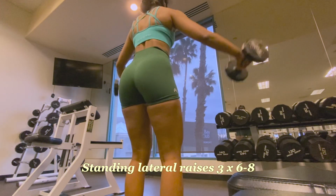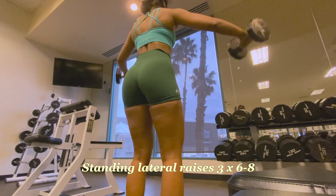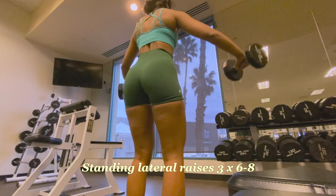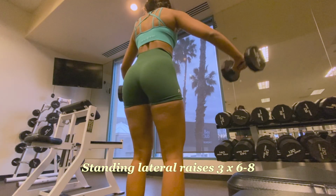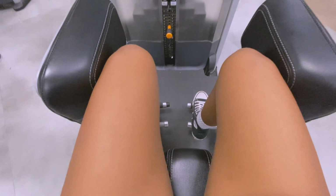I used to absolutely hate lateral raises, but I recently started doing them correctly, and that's by putting your elbows up. Before, I was putting my elbows down, so it's kind of like shoulder shrugging, which is not the correct way to do it. I feel like putting your elbows up is a great cue for actually feeling it in your shoulders, so try it out like that, and I feel like that helps so much.